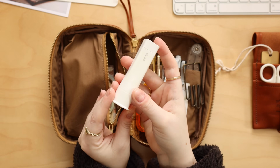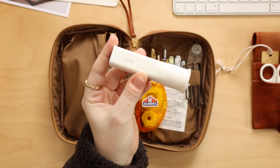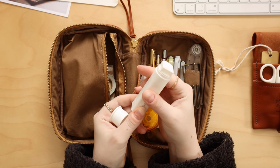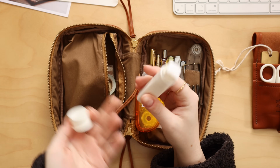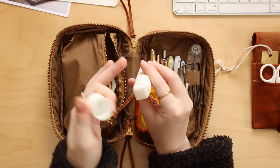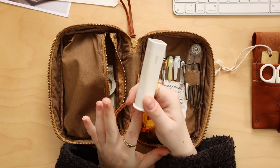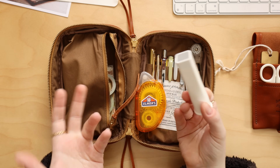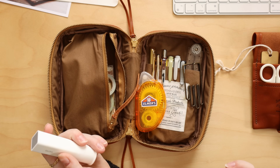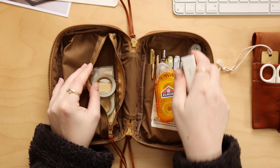And then for glue, I currently have this Kikuyo permanent glue, which honestly, my favorite part about this glue is how it smells. It kind of smells like baby powder. The glue itself is fine. I find in general glue is not as effective as adhesive tape. I do like how it has square corners and stuff like that, but I do find sometimes the glue strength is not the best on this one. So, not too bad, but it is small and compact, which is really nice for this pen case. But this is the glue that I have, so we continue to use it.